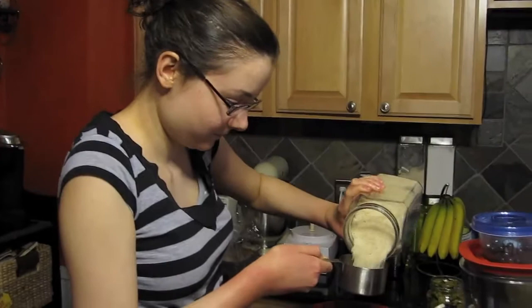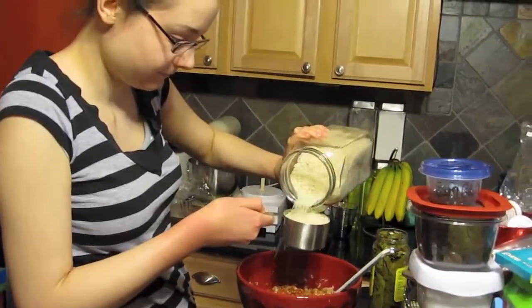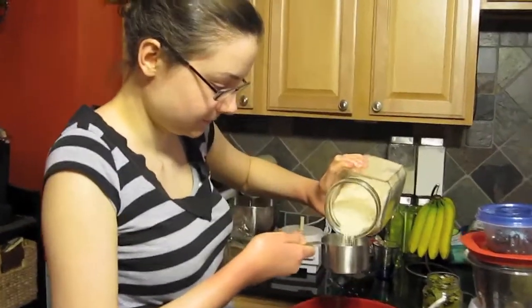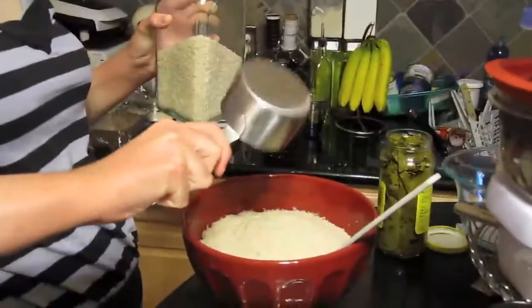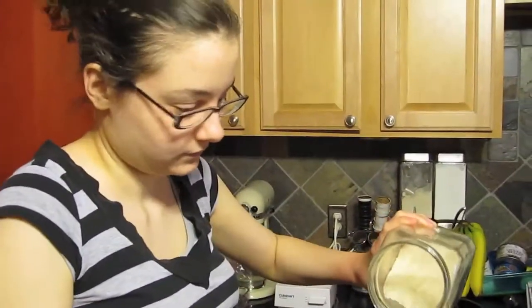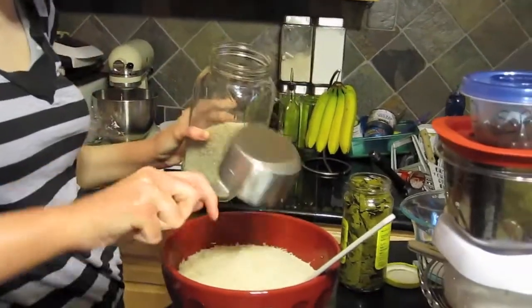Yeah. How many cups of rice are you putting in? 3. I would put in like 3.5. Wait, let me see what 3 looks like first. I freaking love those measuring cups from Michael Graves. He's pretty much my favorite architect besides Frank Lloyd Wright. Pretty much. Put another half. Did you already put the half in? Alright, put the half in. Yeah, that's good. Alright, so let's get that mixed up.